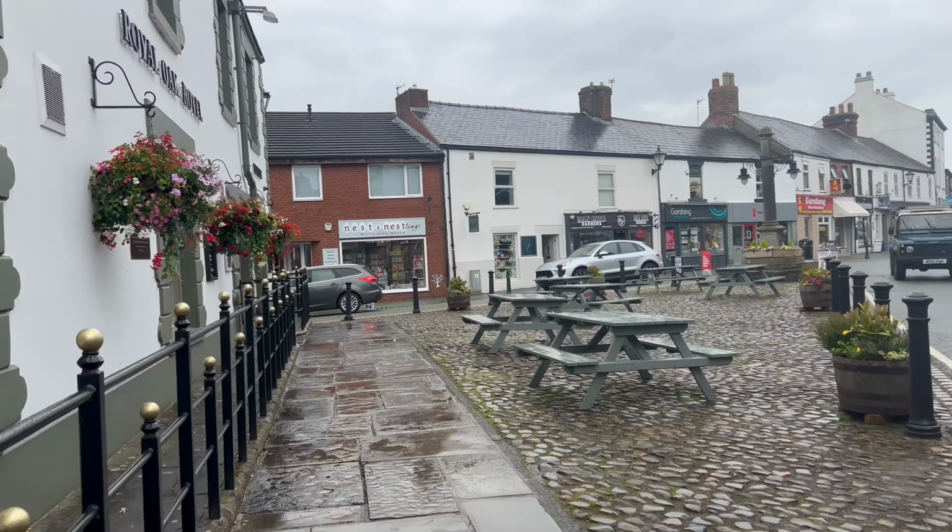Oh my gosh, can you see it? Harrison Cropper Interiors. Why did I not know they had a shop in Garstang? Why have I never been before? But I tell you what, I will be going in now. I browsed the website so many times. And I'm going in.